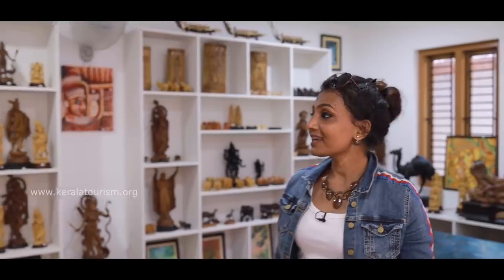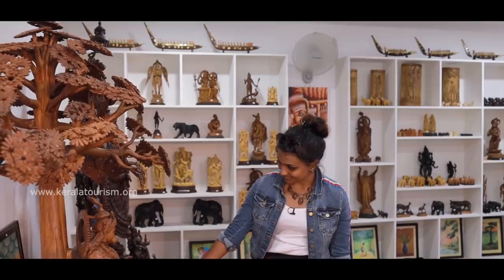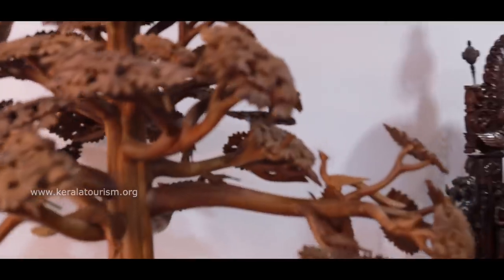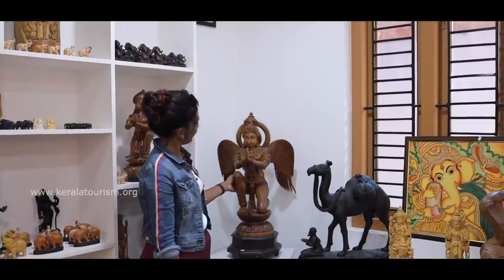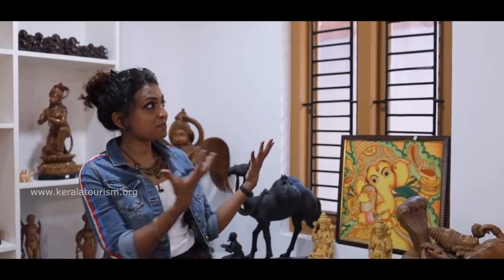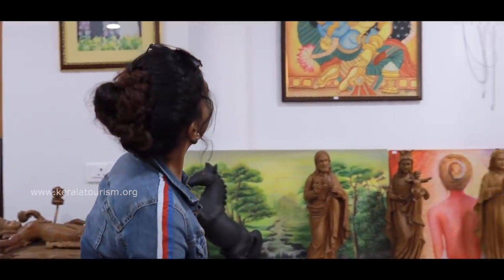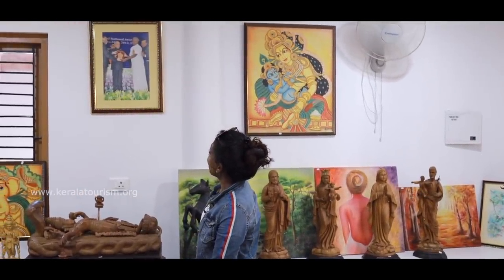So these are the creations of a national award winner called K.R. Mohan, and look at the designs, look at the work. If you want to show something that's truly made in Kerala, you should purchase items like this and take it back to your country. Thank you. Okay, this is the artist here. He is receiving the national award.